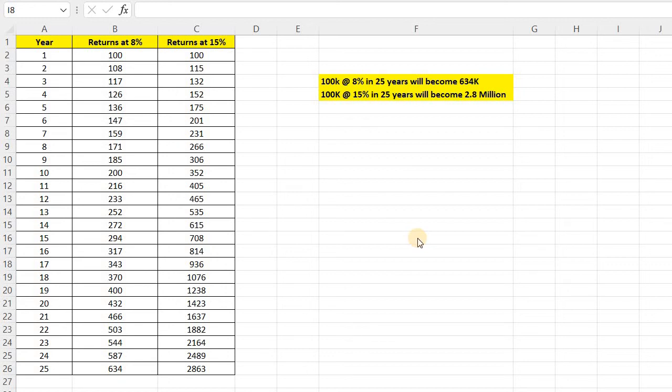Hello guys, in this video we will take a look at what happens to $100 in 25 years if your amount is to compound at two different rates, that is at 8% and at 15%. So these are two numbers that we can essentially use to compare between what you can get out of a bank investment versus a proper stock market or an equity investment.